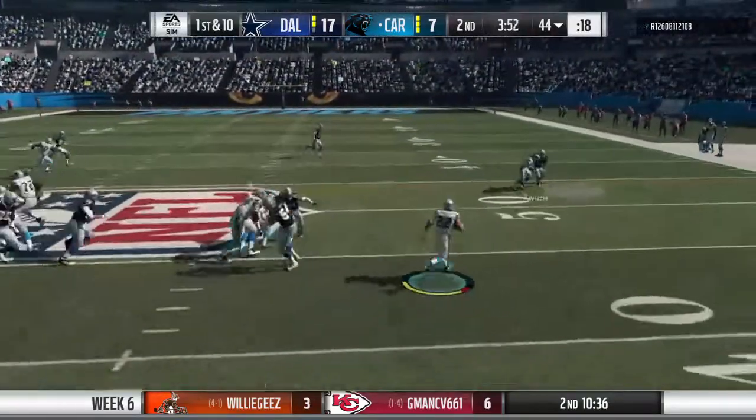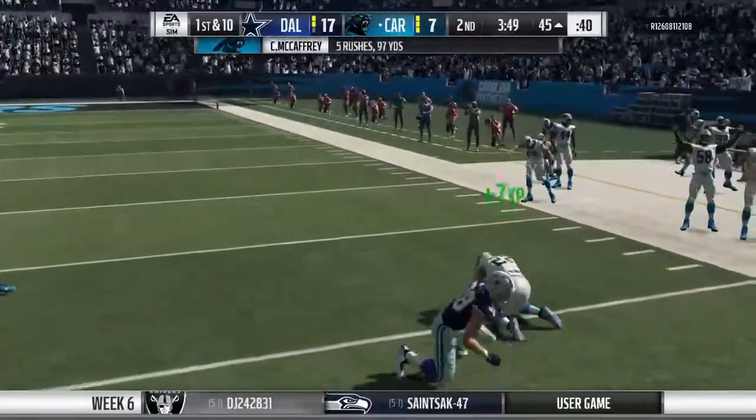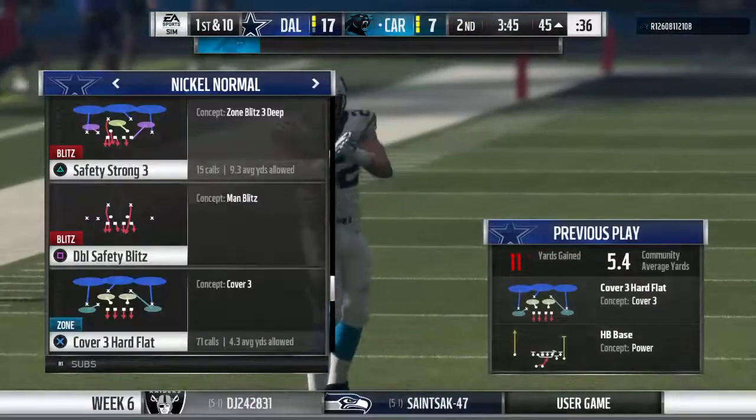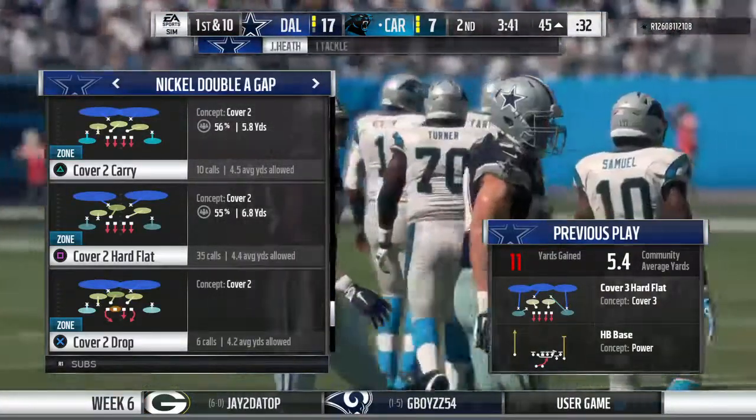First down, this is McCaffrey. And some room to maneuver. And he'll be taken down across the 50 at the 45 in enemy territory. A nice pickup there of 11 yards, and it'll move the sticks.